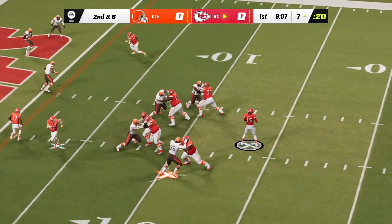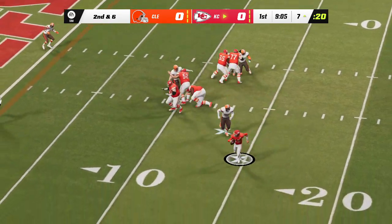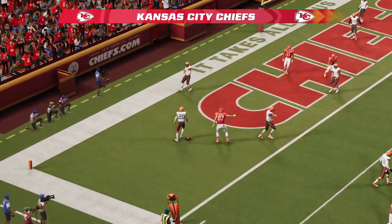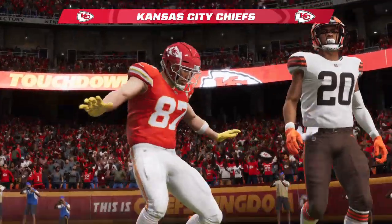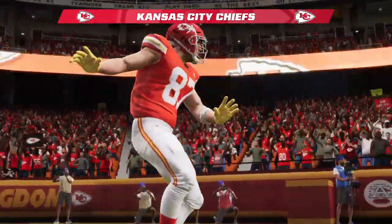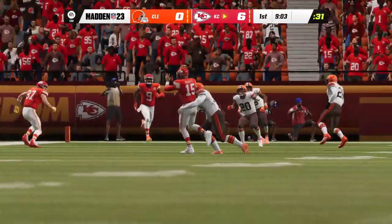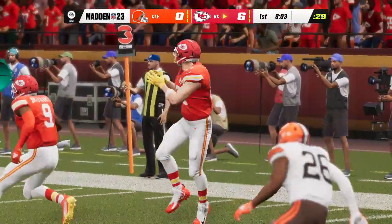To throw on 2nd and 6, Mahomes dancing to his left. And that's caught. It's KCvsCLE. Touchdown, Kansas City. A 7-yard touchdown grab. And the Chiefs will claim the early lead as they're on the board first here tonight.